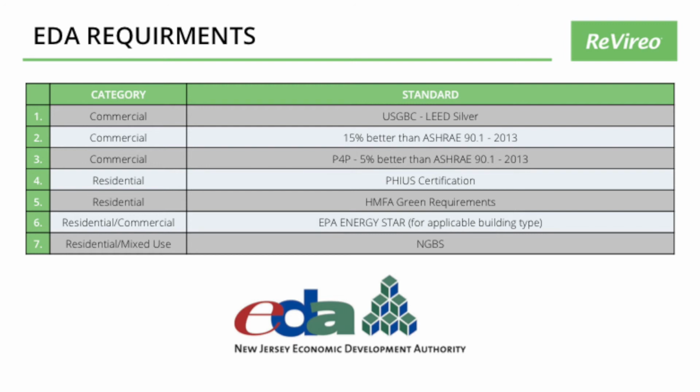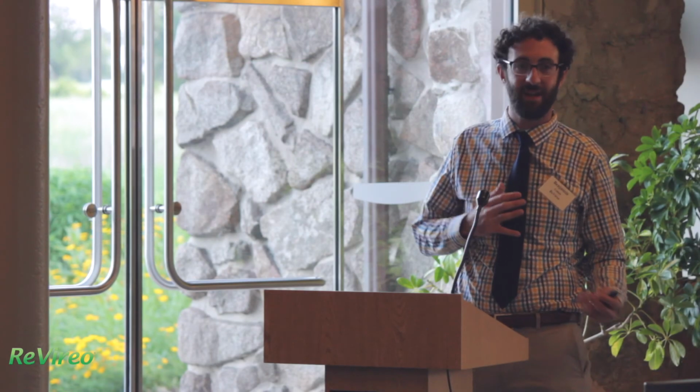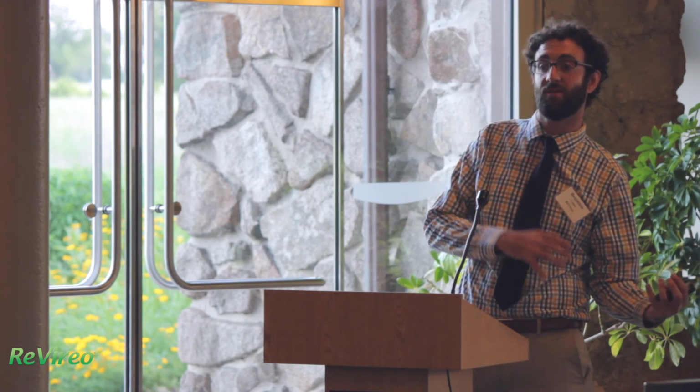Really just wanted to throw that out there, get everybody thinking about this, because these tax credits and rebates are really trying to bridge this gap of where the industry is now versus where we want to go.